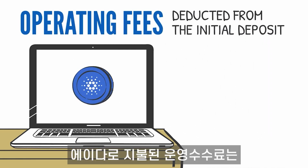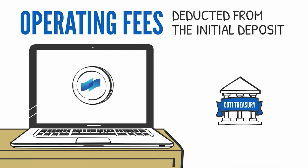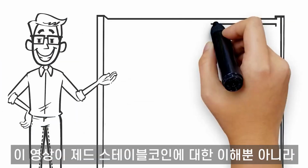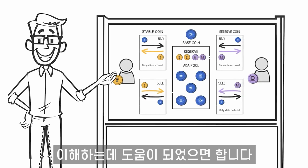These operating fees will be converted into Coti and streamlined into the Coti treasury to be distributed as rewards to its users. I hope this video gives you a better understanding of the Djed stablecoin and how it will factor into Coti's ecosystem.